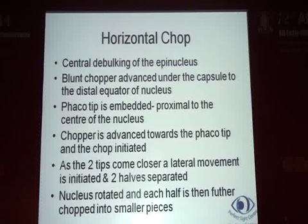So let's look at the horizontal chop. There is a central debulking of the epinucleus. This is a constant feature. Whenever you do a chop, a central debulking is done of the epinucleus, and then a blunt chopper is advanced under the capsule to the distal equator of the nucleus, that is the end distal away from you, and the phaco tip is embedded proximal to the center of the nucleus.